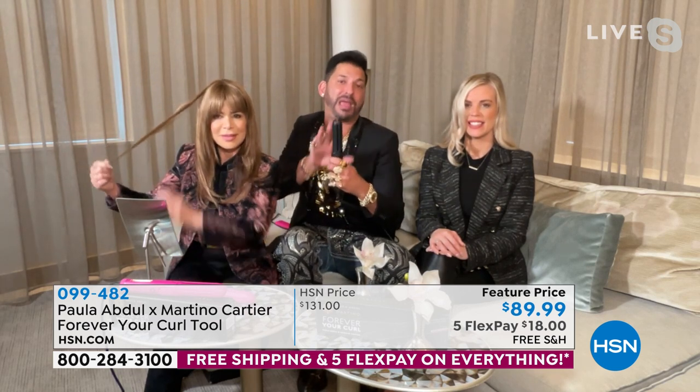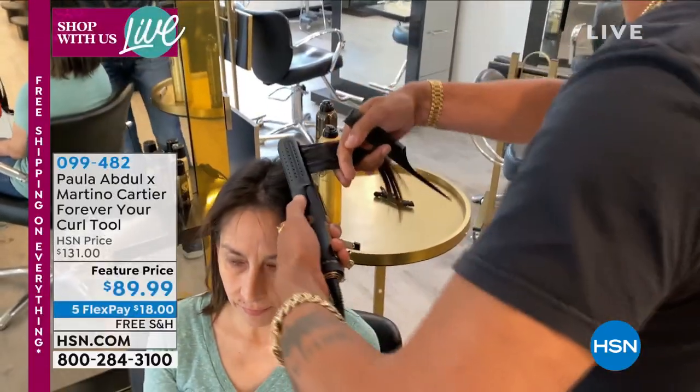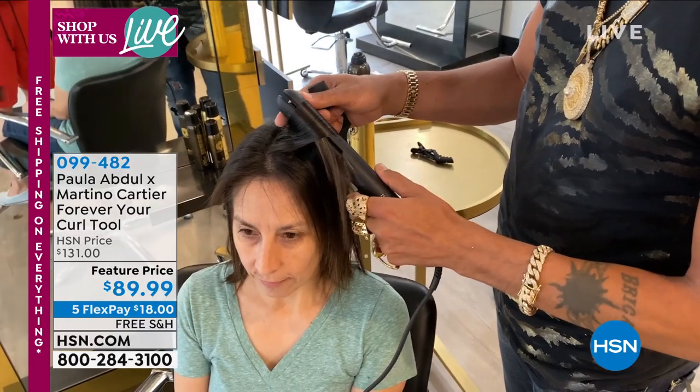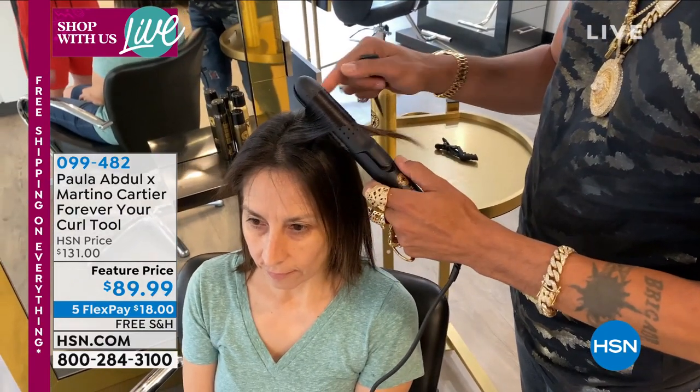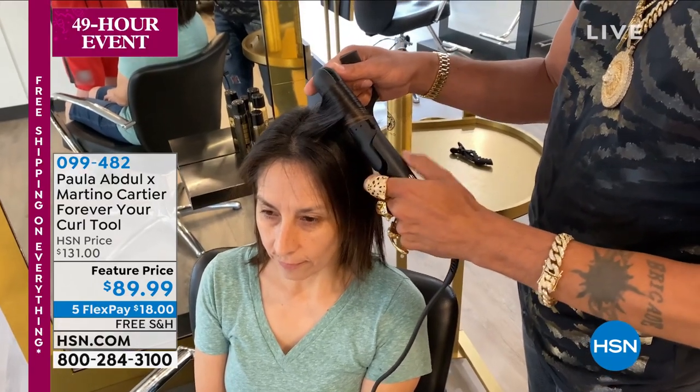But because of this motor, which is sucking in that air, as your hair goes through the surrounding plates, it instantly cools it. So you're just setting your hair, and there has never been a tool in the history of hair that heats it and cools it at the same time. And that was a challenge from my BF Paula Abdul, which gives you curls that last forever, which is why it's called Forever Your Curl.